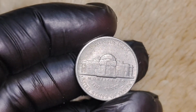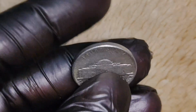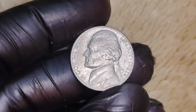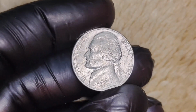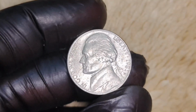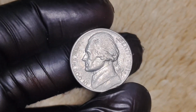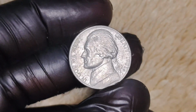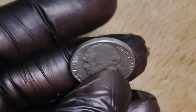So, what sets this nickel apart from others? The 1981 D Jefferson nickel has been known to feature some specific errors that make it highly desirable for collectors. For example, there are reports of doubled dies on some of these coins. A doubled die error occurs when the coin's design appears twice, slightly offset, creating a blurry or doubled appearance on parts of the coin. This kind of error is incredibly rare, and it's a big reason why certain coins can reach those high valuations.